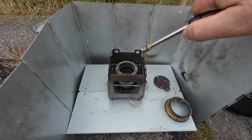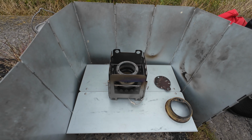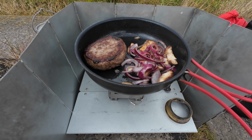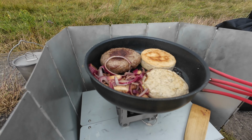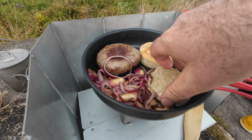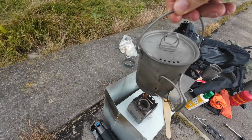I'm quite happy with this little setup though. It's the last of my alcohol. I didn't bring much out with me today. Schoolboy error, I guess. So we're just going to go for it full throttle, heat him up, warm me bums up, and we're good to go. Oh, you beauty, that'll do. Turn the plate up. I wonder if there's enough there to get me a cup of tea as well.